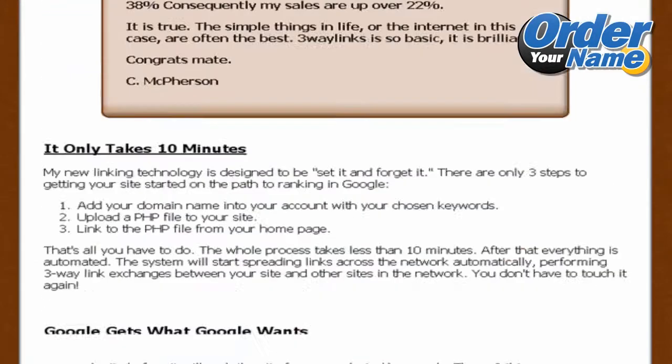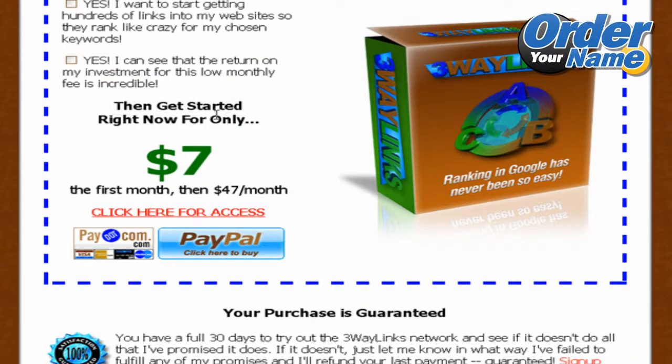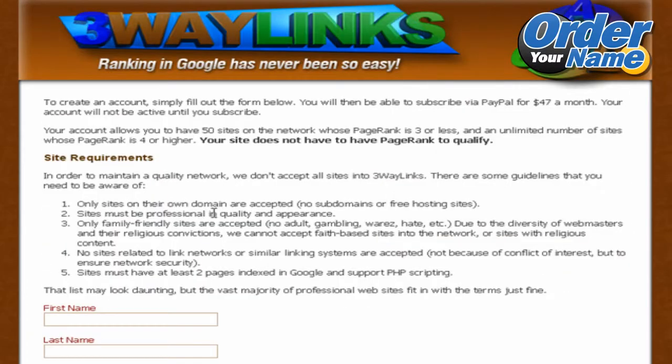So let's check out the pricing for 3-way links. If you scroll to the bottom, and this may not be the exact pricing that you see, but at the moment, you can get started with 3-way links for just $7 in your first month and then $47 a month for access to the system. And of course, you can add up to 50 different websites, so that'll be less than $1 each per month for each website. Just start getting a lot of 1-way links. Now, each website can get a maximum of 250 links at the moment this video is being recorded using the 3waylinks.net system. So to get access, all you need to do is click on the Buy buttons here.